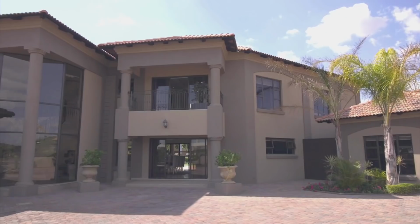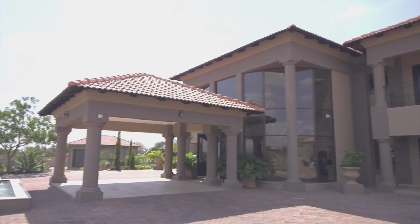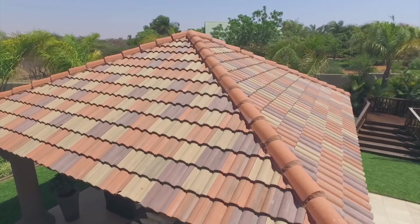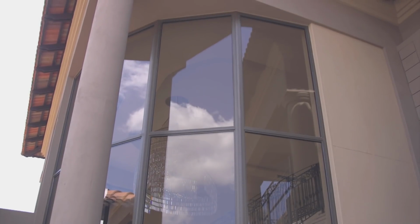Andries, you did a great job here. What style were you going for? I went for Tuscan style. As you can see, we've used a lot of pillars and arches, and no Tuscan style is finished without a nice tiled roof. We focused a lot on that inviting front door into the double volume, and that is the favorite room in this building.